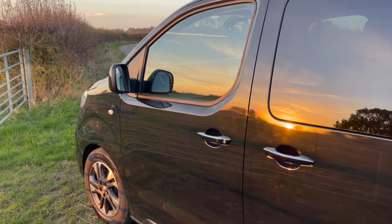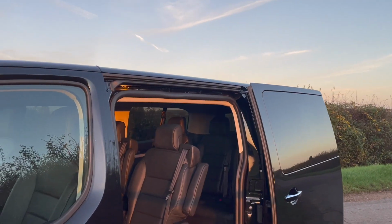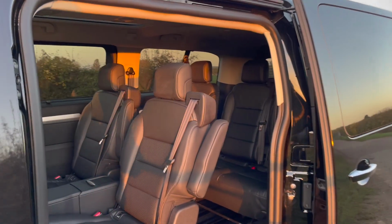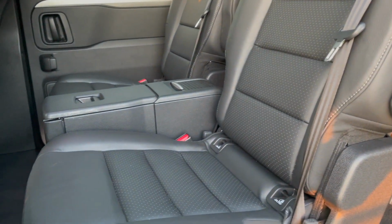So all in all, what do I think to this vehicle? As the oldest form of transport goes past me, a horse. I think this is a great vehicle for families, for people that have hotels or taxi firms. Does it set a new benchmark? I don't think it quite sets a new benchmark, but it definitely is a good option to think of when you're looking at a multi-person vehicle.